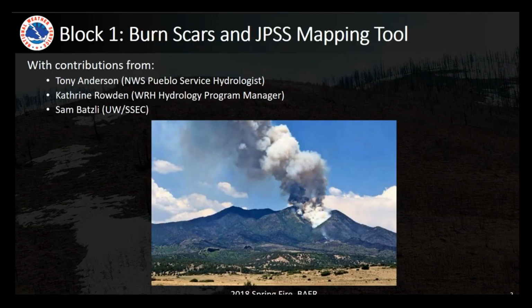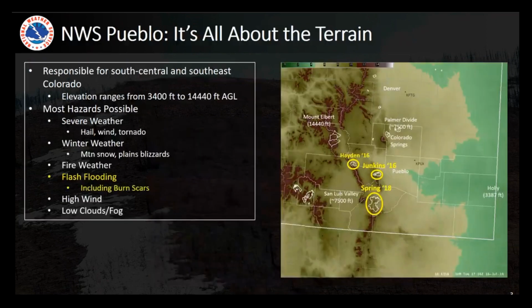So this is not a volcano, this is a fire. This was the Spring Fire from this last year. And this is a significant fire, a lot of burn area, and one of the fires I'll talk about in this block. And again, in this block, I'll talk about burn scars as well as a new tool that's under development by the JPSS program that shows potential to be very valuable to us folks in offices with burn scars.